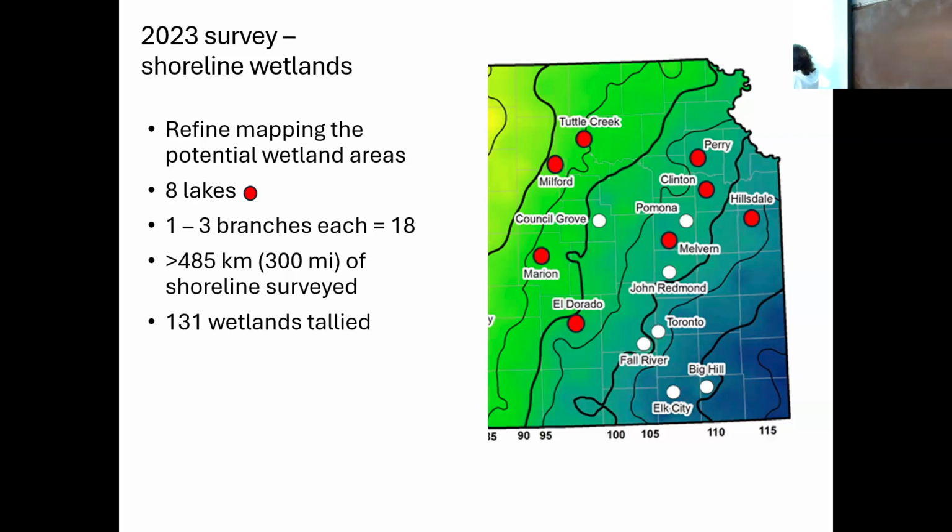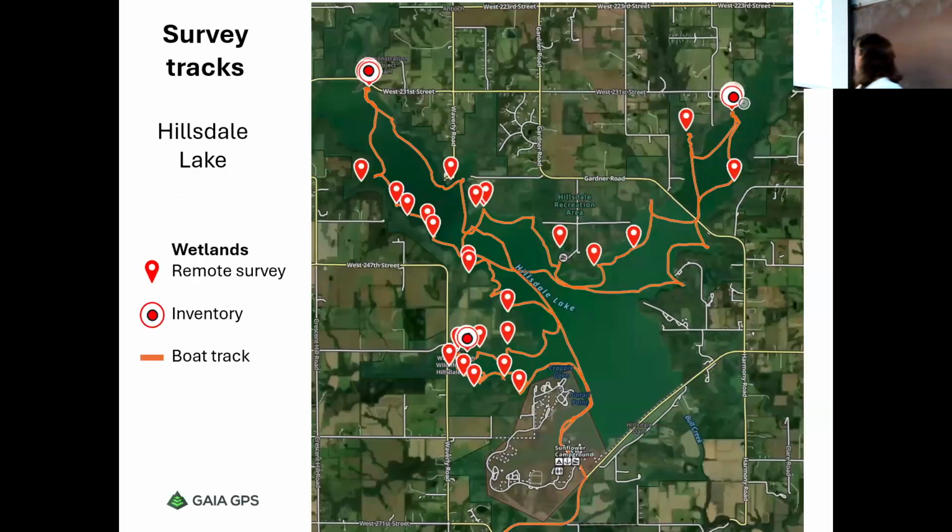The lakes had 1 to 3 riverine branches, so a total of 18 branches that we went up to look for wetlands. We surveyed over 300 miles of shoreline from the boat, driving around in a boat. And there were 131 wetlands tallied among these reservoirs, and I'll show you how we did that.